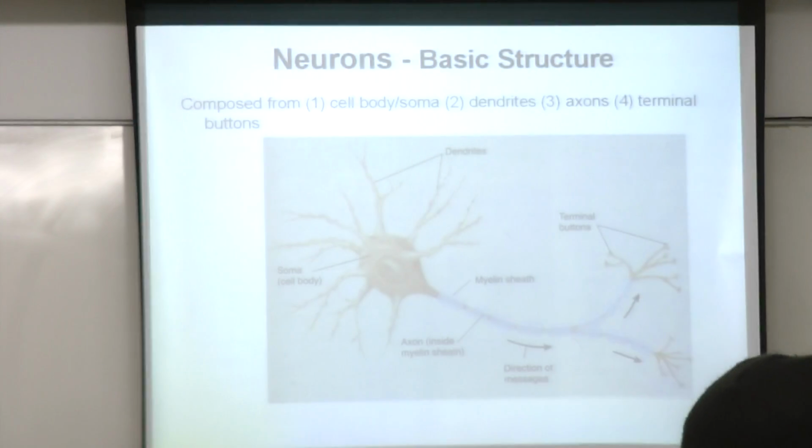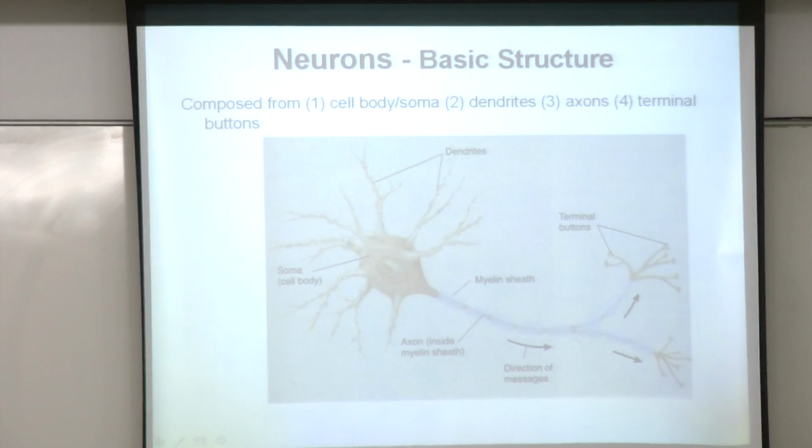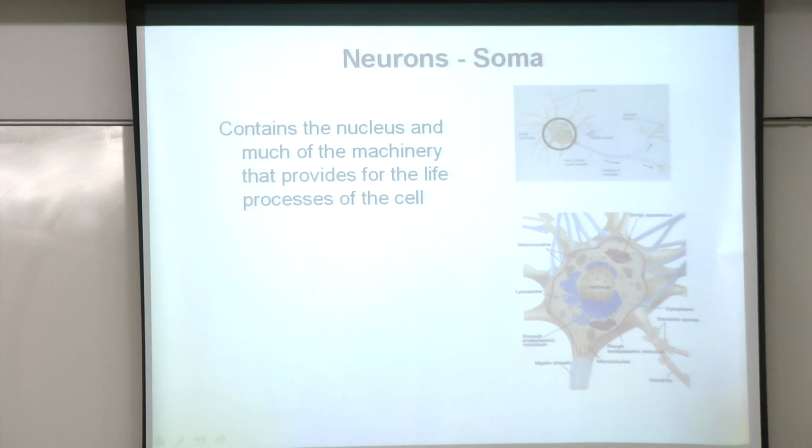Let's start with neurons. So a neuron is composed of the cell body, or soma, the dendrites here. Can you see the dendrites? The axon, which is covered with myelin sheath, and terminal buttons at the end. Now let's talk about each one of these parts of the cell. So the soma, the cell body, includes the main machinery that provides life processing of the cell. The nucleus that we learned last week, the mitochondria that we learned last week, the endoplasmic reticulum, all the parts that provide the energy and the heredity and the proteins for the whole cell.